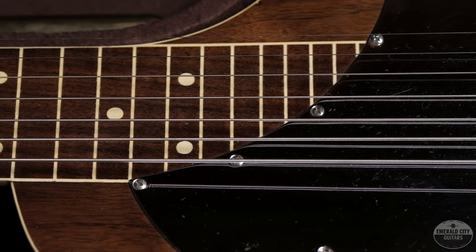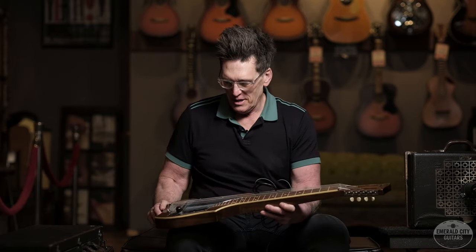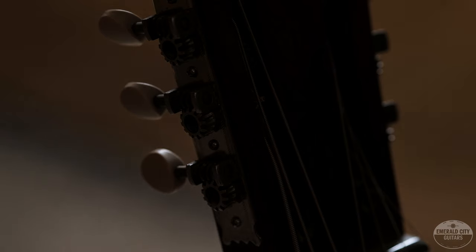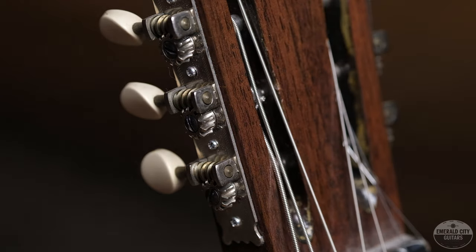You can see the walnut body on this thing. It's beautiful. This thing's in great shape too. Original case, matching amp, beautiful piece. I love the mirror pickguard. This was actually pretty futuristic for the mid 30s. One volume control. And if you look closely, you can see that this could also have been an 8-string.